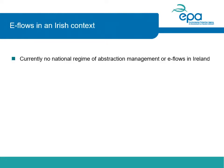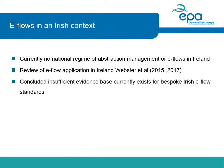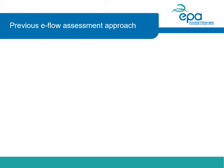In an Irish context, there's currently no national regime of abstraction management or eflows in Ireland. A comprehensive review was carried out by Webster et al., a lit review in 2015 and a final report in 2017, and that report concluded that there's currently insufficient evidence to produce bespoke Irish eflow standards. Further research regarding flow augmentation driven ecological impacts on Irish aquatic habitats is therefore required, and some of that is currently ongoing. Therefore, in the meantime, existing eflow assessments that we have tried to carry out have used the existing UK Northern Ireland eflow standards.